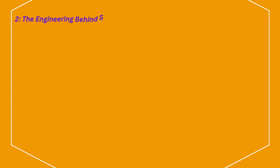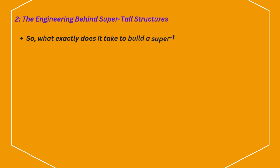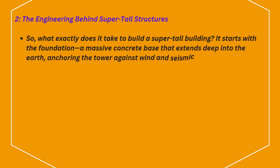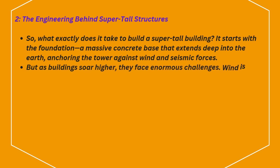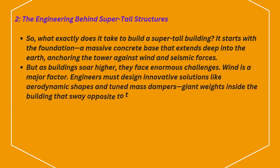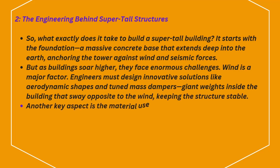2. The engineering behind super tall structures. So, what exactly does it take to build a super tall building? It starts with the foundation, a massive concrete base that extends deep into the earth, anchoring the tower against wind and seismic forces. But as buildings soar higher, they face enormous challenges. Wind is a major factor. Engineers must design innovative solutions like aerodynamic shapes and tuned mass dampers, giant weights inside the building that sway opposite to the wind, keeping the structure stable.